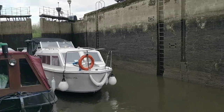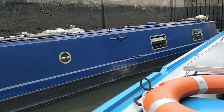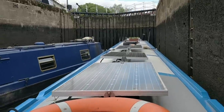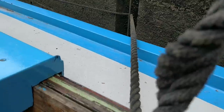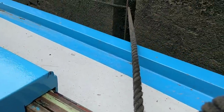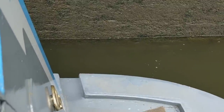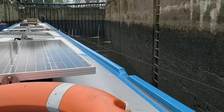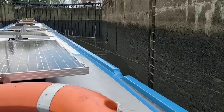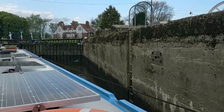Wait patiently in the lock. Big lock. I hold the rope tight to prevent me from drifting. The lock starts to fill. I'm still here, waiting patiently.